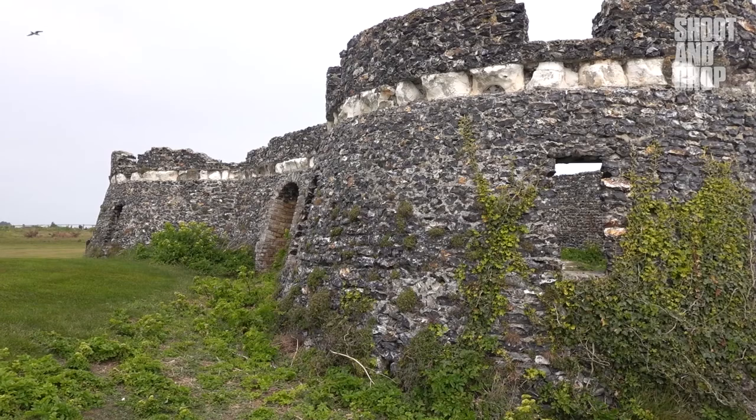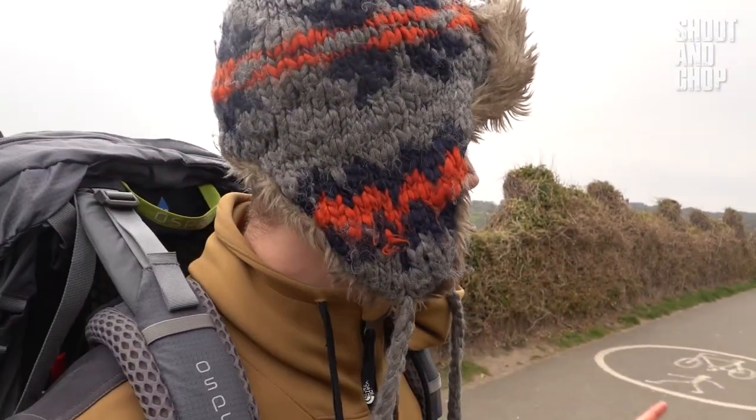I'm here at Neptune's Tower, which was actually a folly built in the 1700s. And to be honest, it's not as big or as in the wild as I thought. It's really on a public trail, actually part of a golf course. It's still a very cool tower. There's not much history to it, it's just a folly. It was used for decorative purposes, but it's still very pretty.